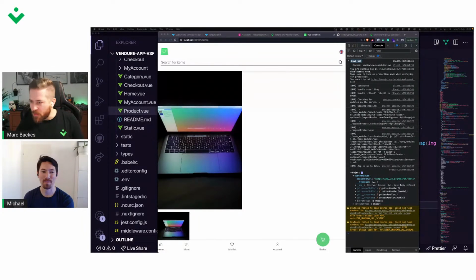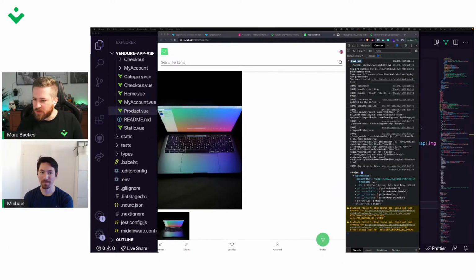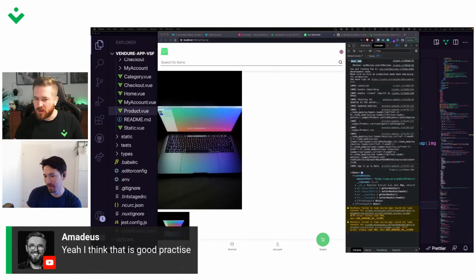Oh, we have some more comments. Sorry, guys, for not responding. Amadeus responded. My vendor said they have a use case for a REST endpoint, which is to serve a webhook. Let me just show this on the screen, which is a webhook required by one of the fulfillment services. For everything else, they try to use GraphQL. Okay, yeah, it's quite a common pattern. Amadeus says this is good practice.